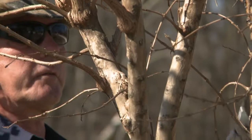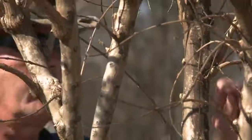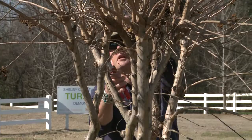Also, this tree has multiple stems. Notice I said tree. I did notice you said tree. These have been trimmed like a hedge. Crape murder, just chopped, however you want to categorize it. It's a tree. When we certify arboretums, crape myrtles are allowed on the list. An arboretum is a place where you can visit to learn how to identify trees.